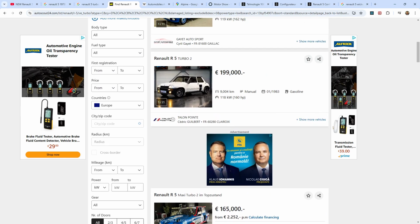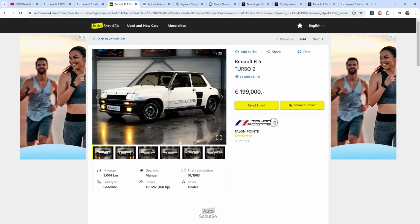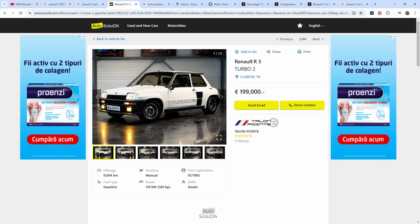They are really cool cars. Definitely they are worth the price. These are collection cars, of course. It's not your daily car, but they have such a beautiful design and are such great things that Renault brought into life at that time.